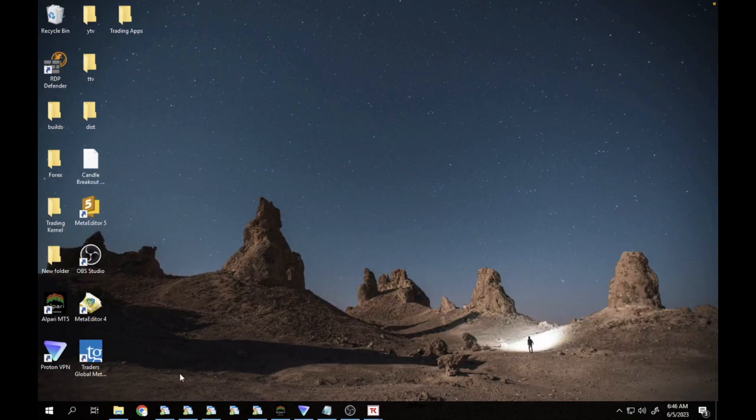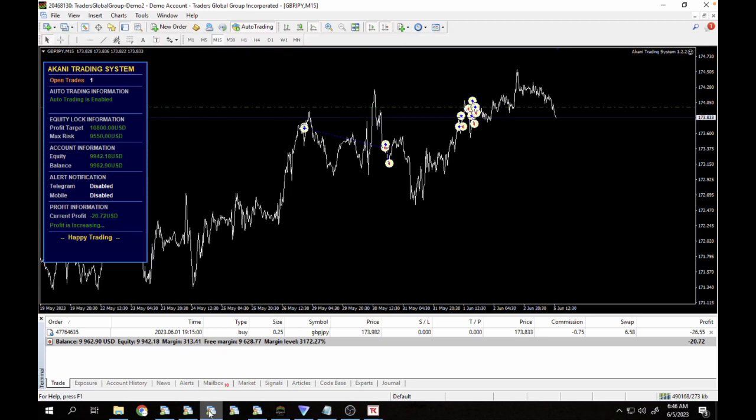The next system we're going to look at here is the GBPJPY. I haven't seen this since Friday. You can see we went into a buy position here, and we were actually in profit, but now the market has reversed and we are currently in a loss.